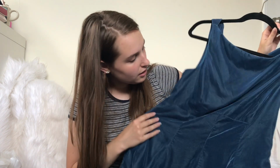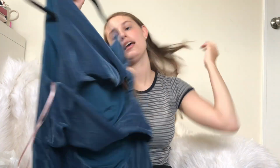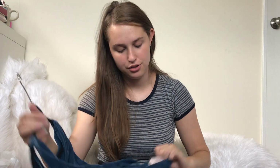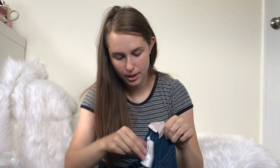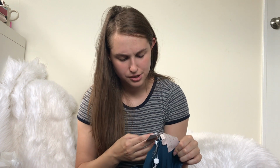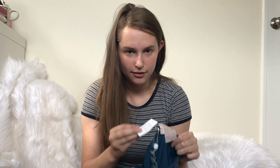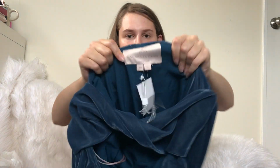Alright, another Gal Meets Glam dress with the thingies sticking out of them. This is very beautiful, vintage inspired, open back, twist back things. And this one is still new with tags, although of course they cut off the tag part, but it is new with tags. I don't know if I'll sell this one as new with tags. I have to think about it. And I mean, you're pretty familiar with this tag now. Oops, can you even see it?